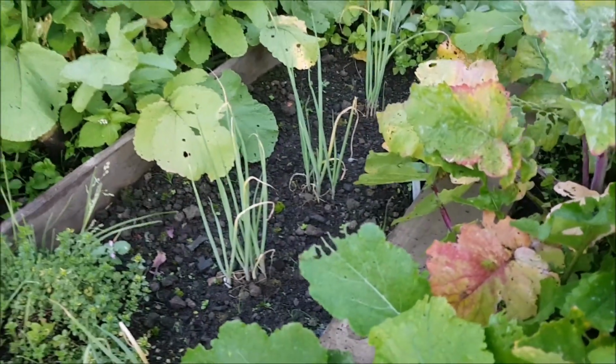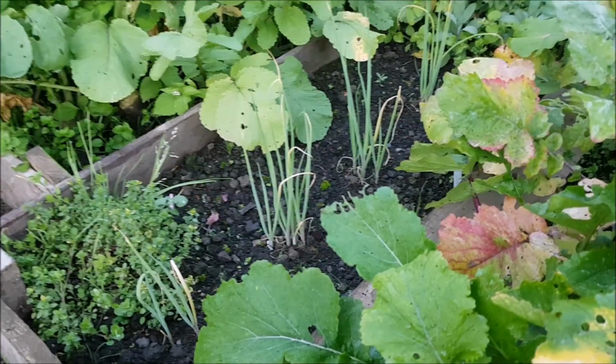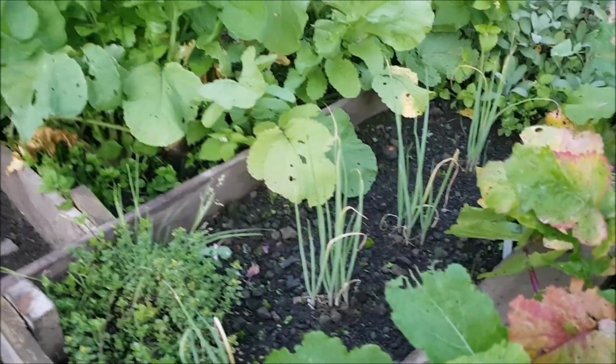So over here I've got a new little section. This is the Welsh onion, or Japanese bunching onions, which are a perennial onion, or in a sense never need onions again.